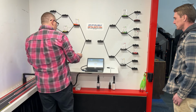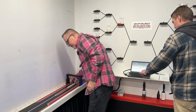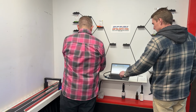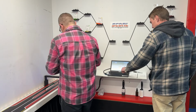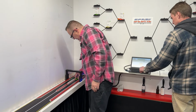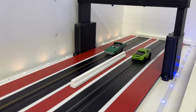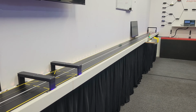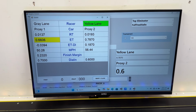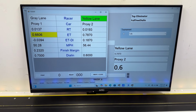Next up, we got the Flying Dutchman in the right lane, running the 600 index, running up against Dave Vince in the 700 index in the left lane. Got about a 1/10 head start. Could be a... Oh, left lane breaks out, right lane goes 787. Oh, wow. Rick Williamson wins.